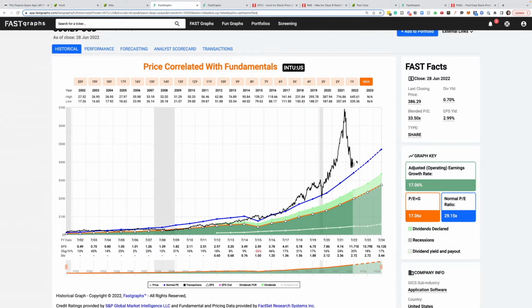So if we just look at this chart, the black line is currently above the blue line, which tells us it's technically a little bit overvalued compared to its average PE ratio. But what we have to look at is that over this time period, the earnings growth rate has been 17%. And for the foreseeable future, the next 3 years, they're actually expected to keep that earnings growth rate.